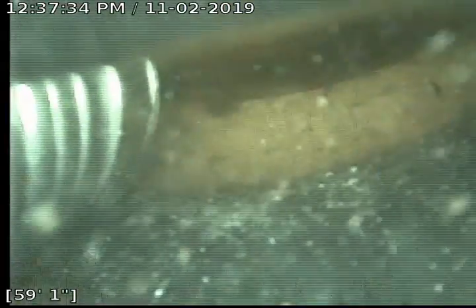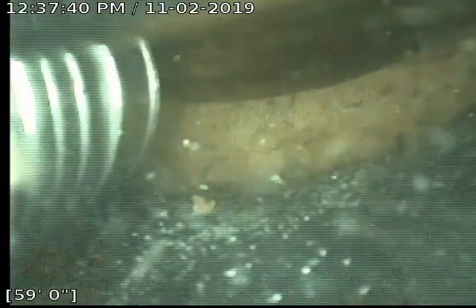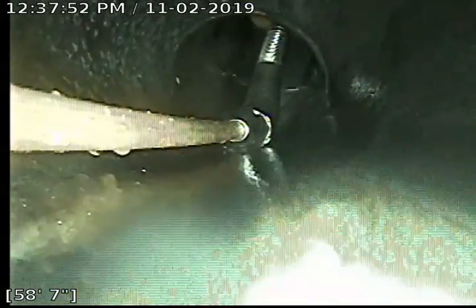So it's also hitting that little wall piece right there. You can see that little lip on the pipe. Just a slight offset, and that happens a lot with the clay pipe to the plastic with the rubber boot that they use. Okay, we're just going to keep hitting that edge right there.